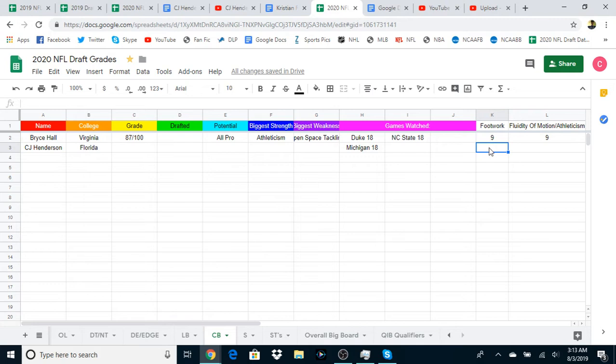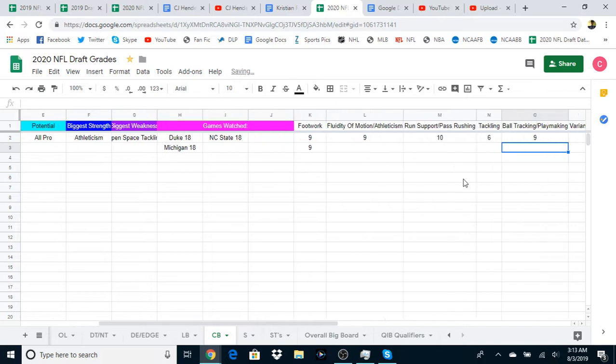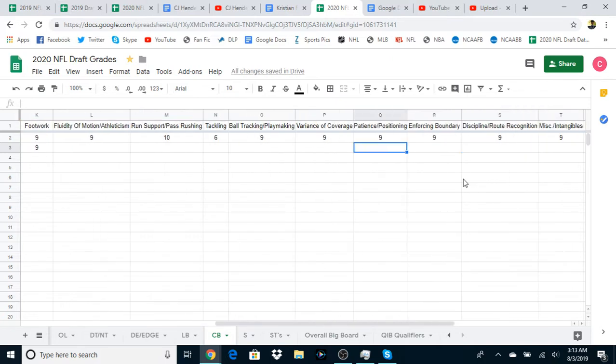Pick your phrase there. So far, I'm going to say that's a 9. He's done really well with his feet. Staying active, staying out of quicksand. Fluidity of motion, athleticism looks to also be pretty good. We got to see the hips open up really nicely. Body adjustment there as well. So that's pretty solid so far.